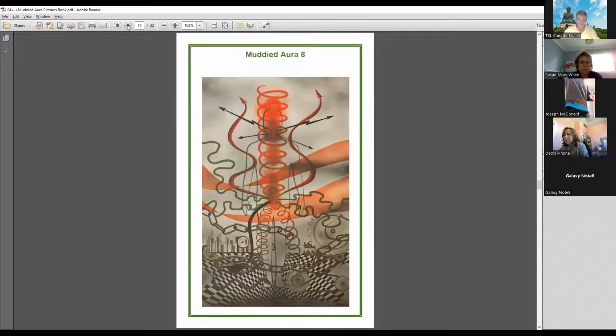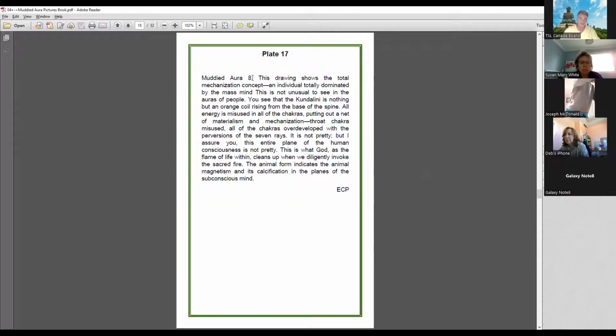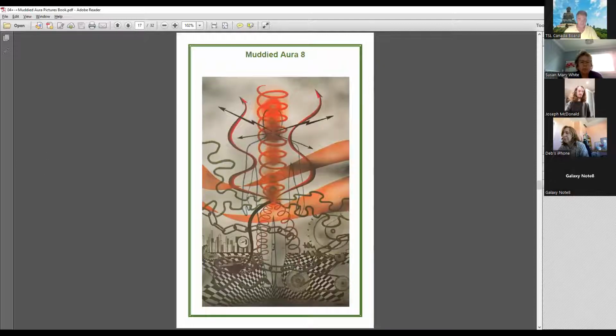Muddied aura 8. This drawing shows the total mechanization concept, an individual totally dominated by the mass mind. This is not unusual to see in the auras of people. You see that the Kundalini is nothing but an orange coil rising from the base of the spine. So there it is, orange coil coming out of the spine, not the kind of color you want.